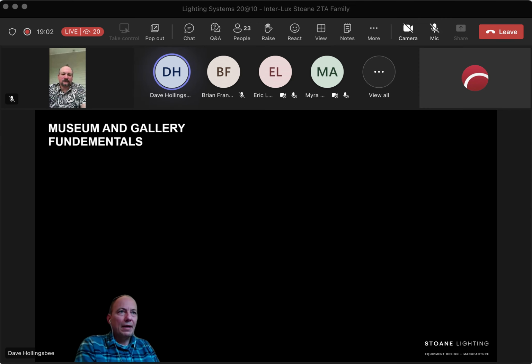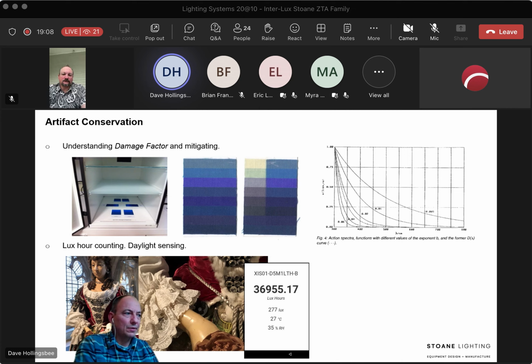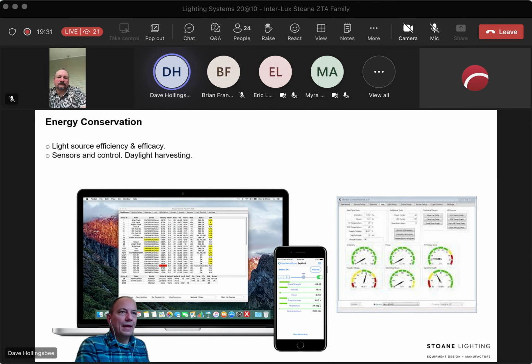The fundamentals of gallery and museum lighting: it's a sector that we got into very early on, and so we've grown up with the technology as it's evolved, basically from halogen through to LED. But all that, so understanding damage factor, things like conservation criteria, the ability now to use technology to, on a granular level, understand and budget and demonstrate lux hours, for example.